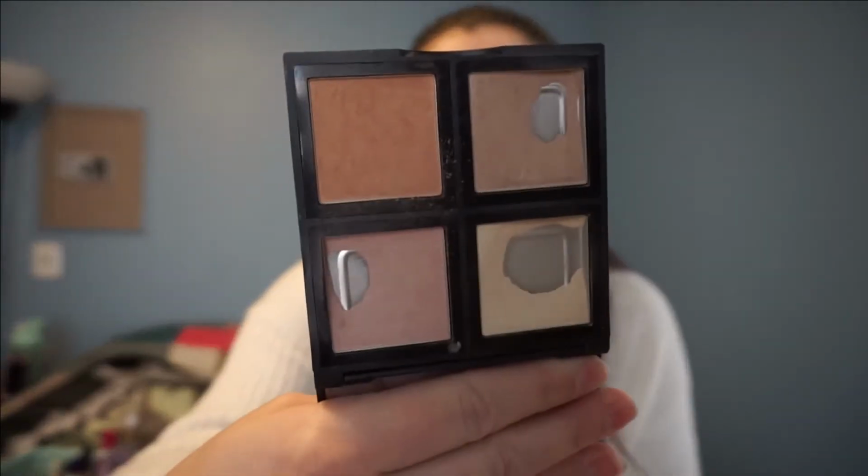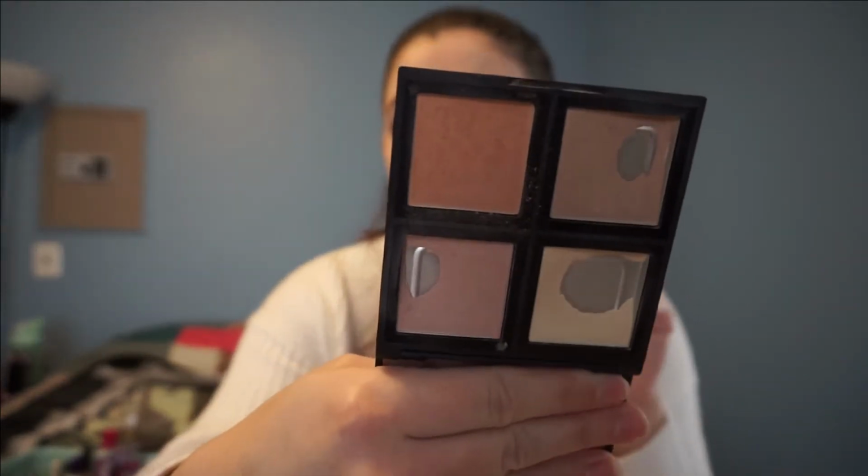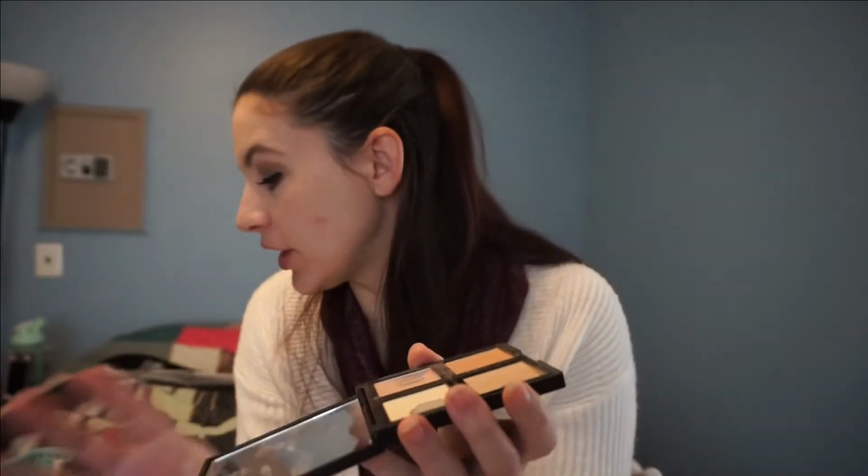For E, I'm working on this Elf Illuminating Palette, and I just wanted to hit pan in all 4 shades, which obviously 3 of them already had pan before this project started, so I'm just working on this one. I've only used it twice. Ultimately, I would love to finish this, but I don't know that that's going to happen just based on how many highlighters I have in other projects.